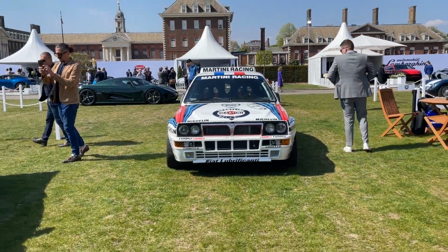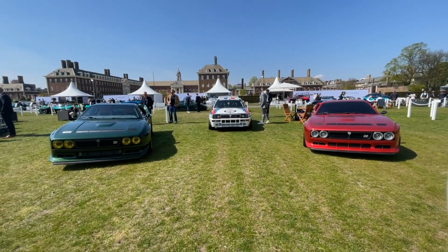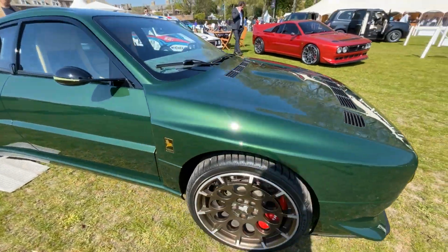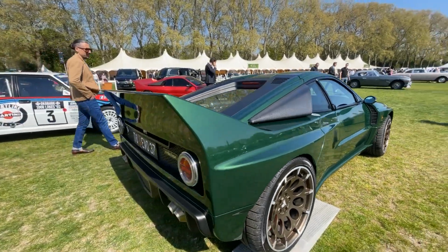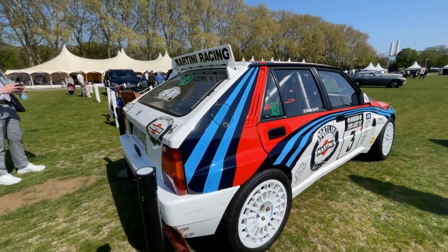Kimera resto mods based not on the Delta Integrale rally car which you see here, but the 037 road cars of the 1980s. The Kimera Automobili from Cuneo in northern Italy is dubbed the Evo 37. It gets a lot of cred because Miki Biasion, a WRC champion from back in the day and who drove 037s, is actually involved in developing this car.